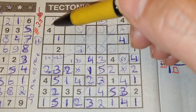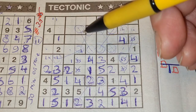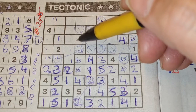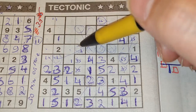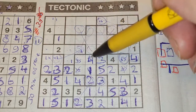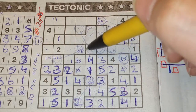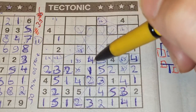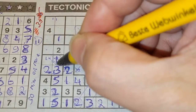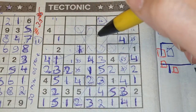Then. Let me think. I think 3, 5. Well, this box is connected with each other. 1 and a 4, but it cannot be a 4 anymore. We already have a 4 here, so it cannot be a 4, it should be a 1. And this box is connected with that box, should be also a 1. 1 box left in this quadra box for the number 4. Alright.